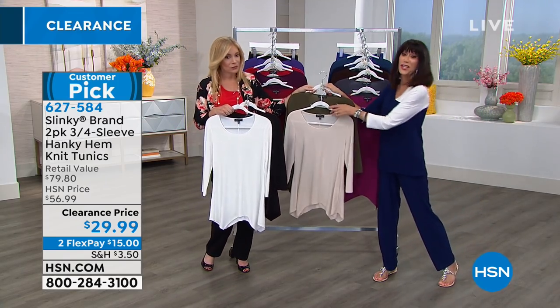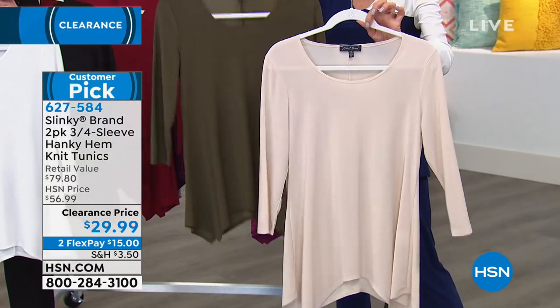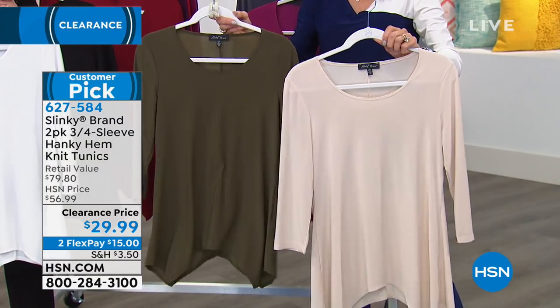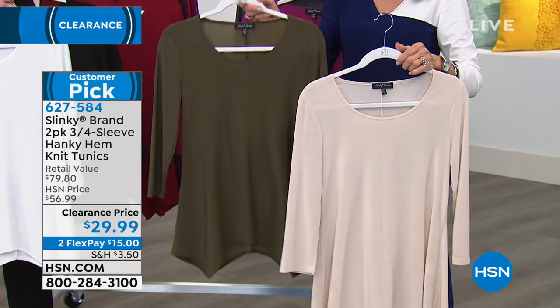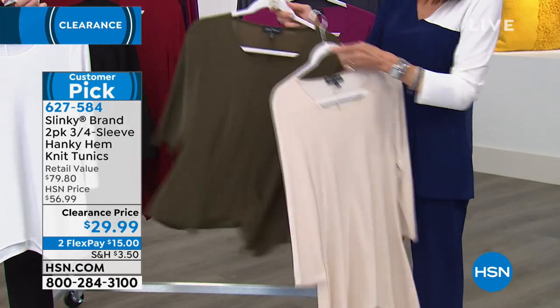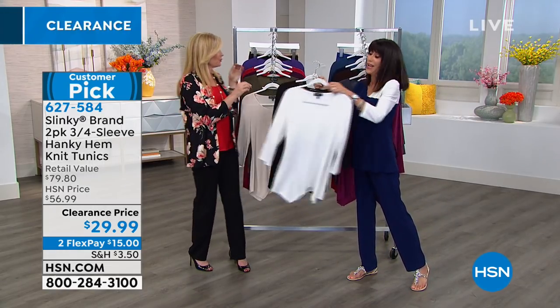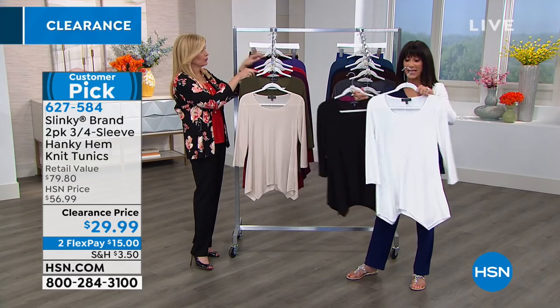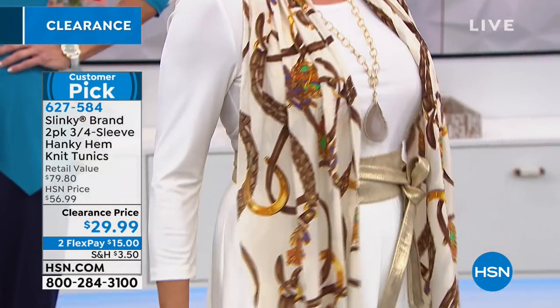through all the seasons. So the next one we have that you are loving, this is the stone, and that comes with the olive. Only 80 total remaining here, extra small through 1X. I'm seeing so much olive this year for spring and summertime, by the way. And then, of course, you gotta have it, right? Here is the basic ivory that comes along with the black. So there's your great basics.